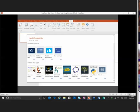And here's just another view of some of our lab add-ins that work with Office Mix as well. So you can add in simulations, et cetera. GeoGebra is a great plugin. The PhET interactive simulations are also another one of my favorites. But all these plugins are available, and you can see the different kinds of assessments that you can give the students inside of Office Mix as well.